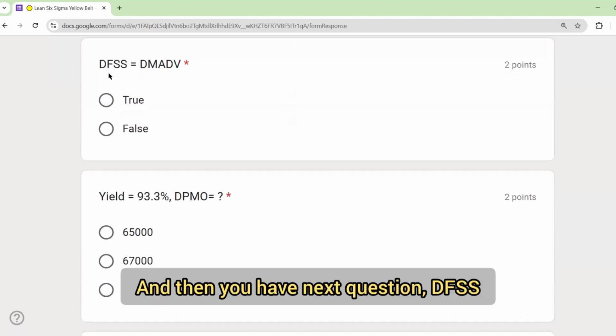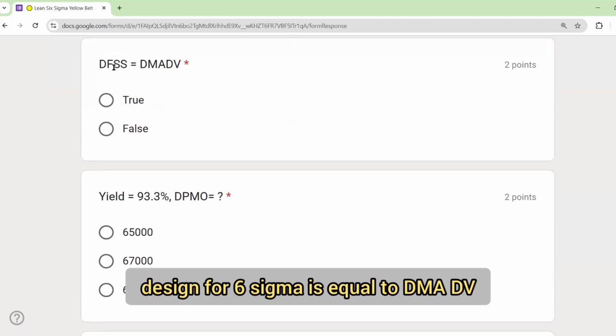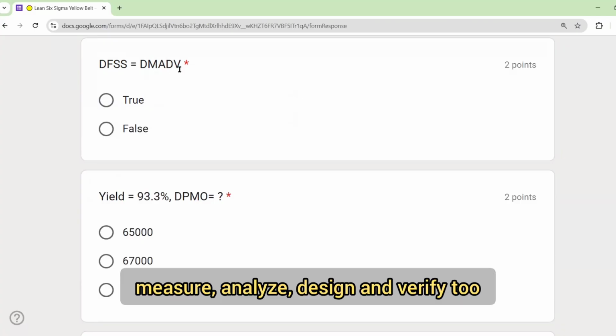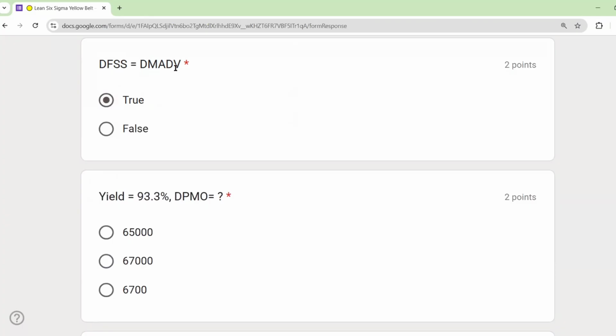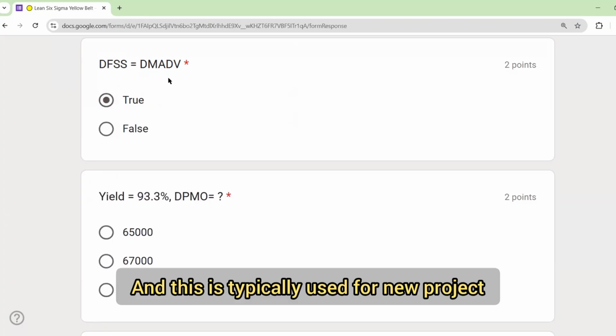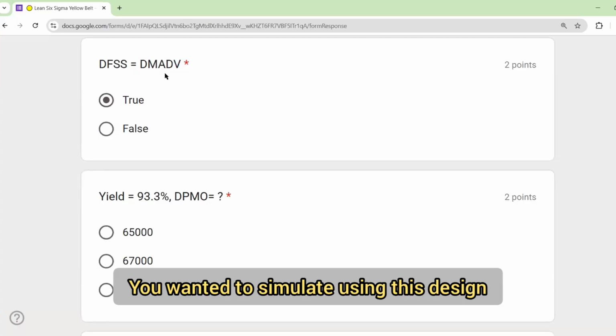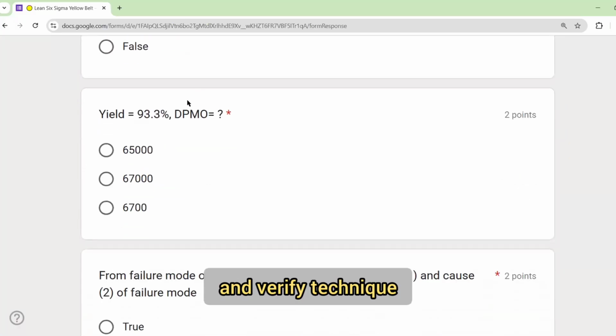And then you have the next question: DFSS, Design for Six Sigma, is equal to DMADV: define, measure, analyze, design, and verify. True. And this is typically used for a new project, where the project hasn't been born yet. You wanted to simulate using this design and verify technique.